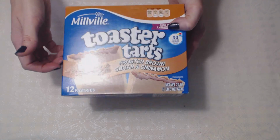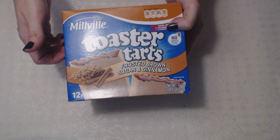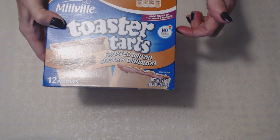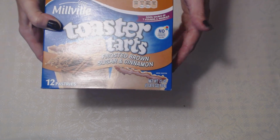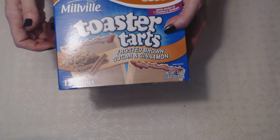But this has 12 pastries in it, and they usually eat these without sticking them in the toaster first. They just eat them like they are. If I eat Pop-Tarts, usually it would have to be the fudge flavor, and I do put them in the toaster. I like them nice and warm. But they just eat them right out of the box. In most mornings they eat cereal, but sometimes they want a Pop-Tart instead.